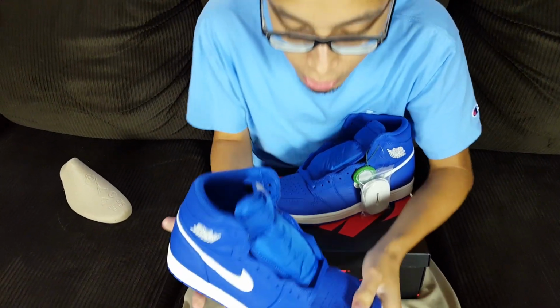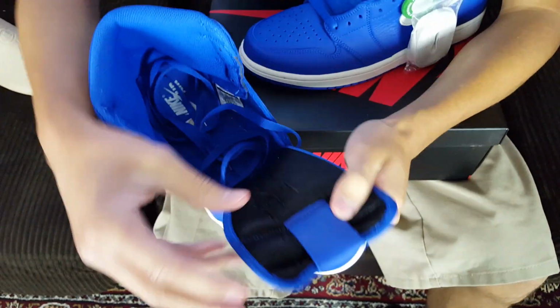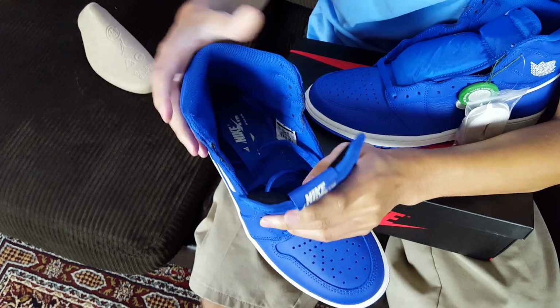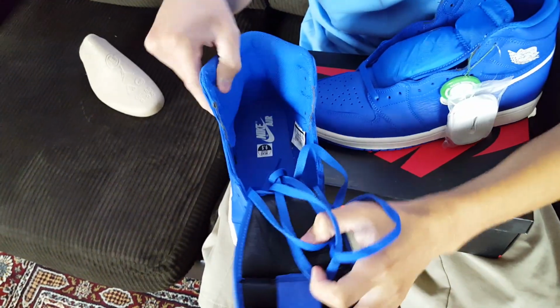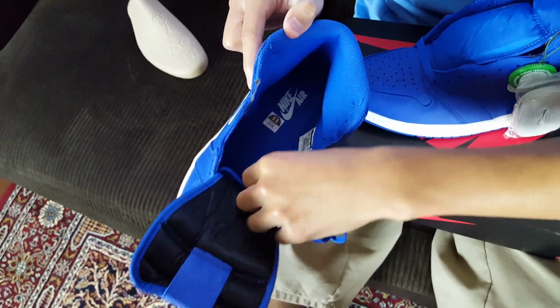But anyways, the shoelaces are the same color as the upper of the shoe. The tongue is your nylon tongue. Underneath is black, and it has this piece of leather here, which is also really good quality. And it has Nike Air branding there on the top of the tongue, in that sail or gray color. The inner liner is your regular Jordan inner liner with the same color, Hyper Royal, and then a Hyper Royal insole with Nike Air branding.